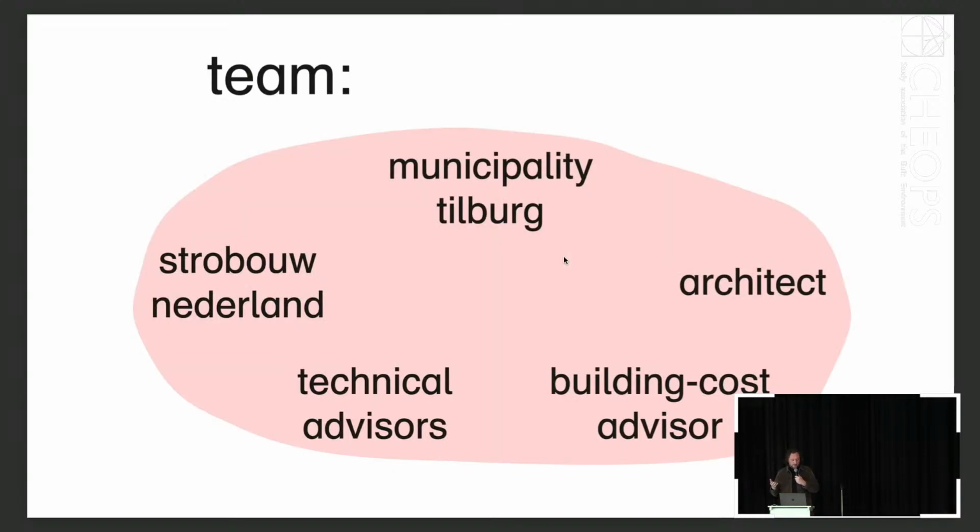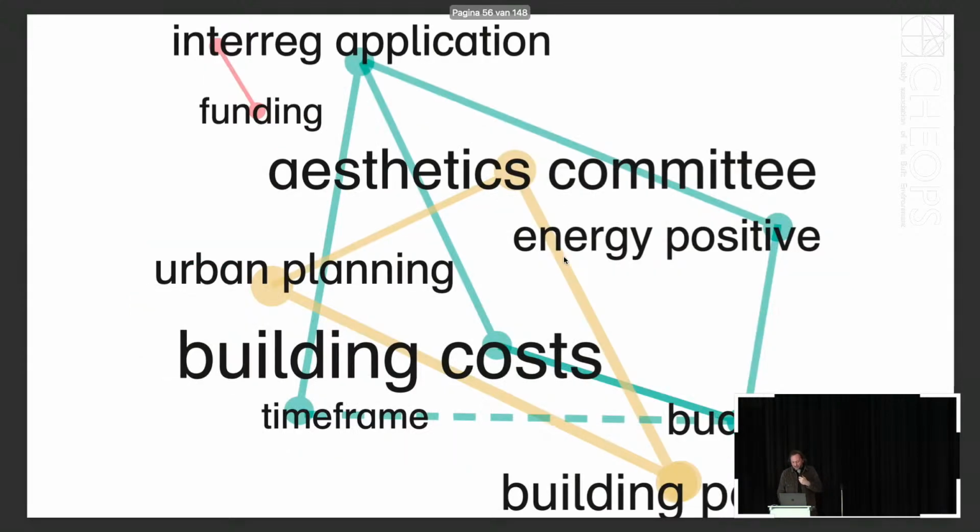We believe in this. This is the answer. This is the only way that we can make this feasible. And from there on, you have the team. So there is the municipality, we have the architects, there we have the Strobouw Nederland, that's the Straw Bale Society of the Netherlands. They are helping us. We have some technical advisors, and we have some building cost advisors, because they can make it happen, because we need to calculate.